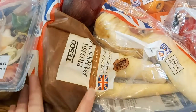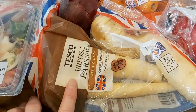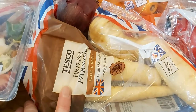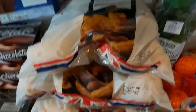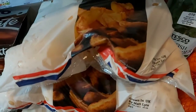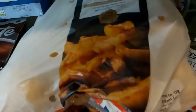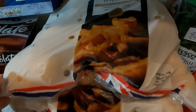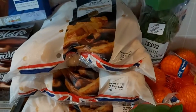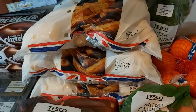Some parsnips to roast, and I might have that with the steak when I do the steak, some parsnips and other roasted vegetables. Loads of potatoes. So this is 3 bags of Maris Piper potatoes. I can't remember how big the bags are, maybe 2.5 kilos. So there's 3 of those, and that's for just general usage, but also the cottage pies that I'll be doing.